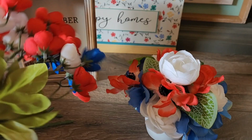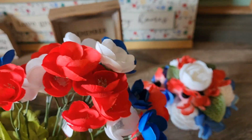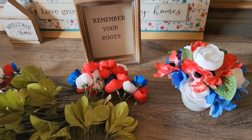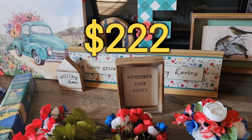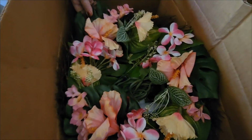This I'll put aside next year for 4th of July. I love it. I think these floral stems are really good too. I like them much better than the ones at Dollar Tree. So I got a lot of those. So I'm grateful because I will make a wreath with that next year. So $222 in that one.